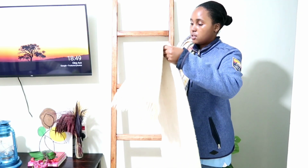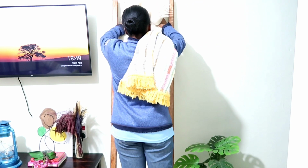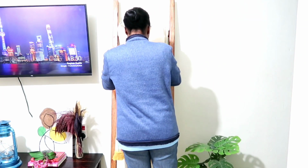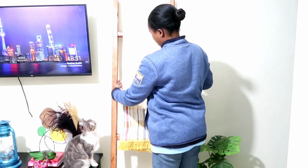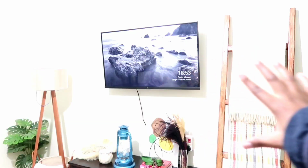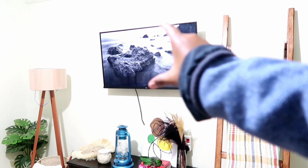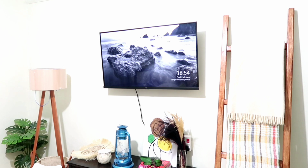The very first thing is to put the throw blankets. For Christmas, I'll just add the green one, but we'll see. The wall is suddenly not as bare as it was, except the TV. There was nothing else. At least now there's something to hide the eyesore.